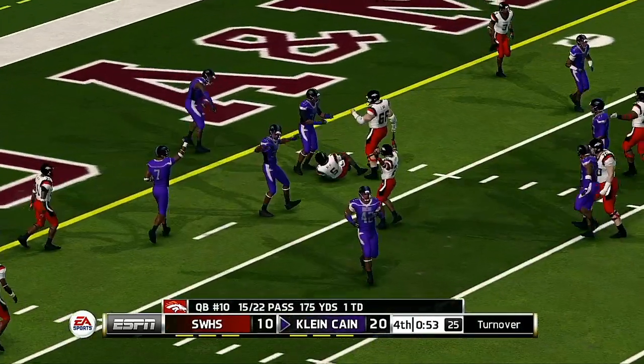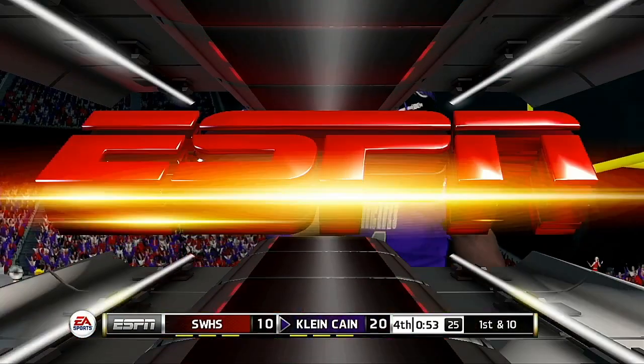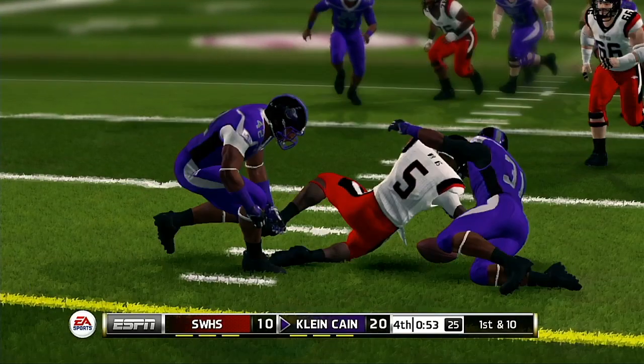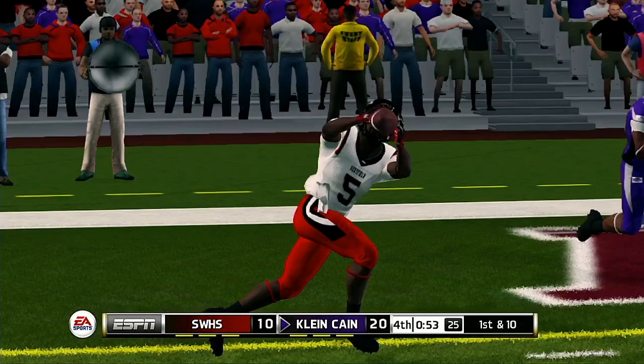The big blow comes from the defense. They come up with the stop of the day, and that'll ice this football game. And they're going to have to give the ball back after going for it on fourth and long. Not much you can do there. You got to go for it and give yourselves a chance.